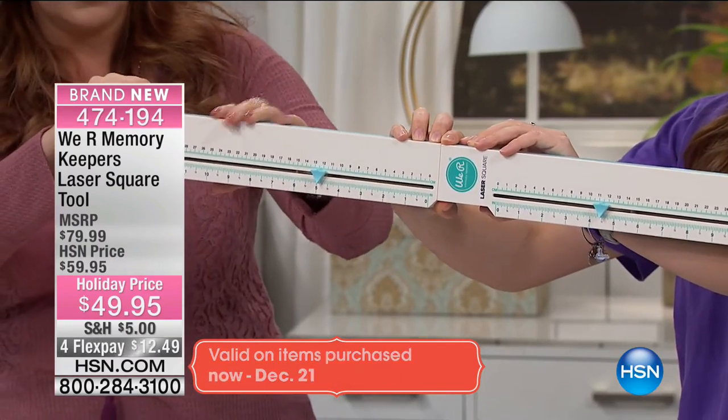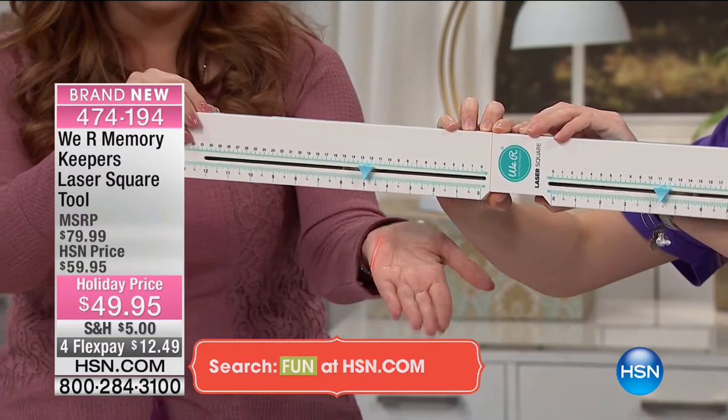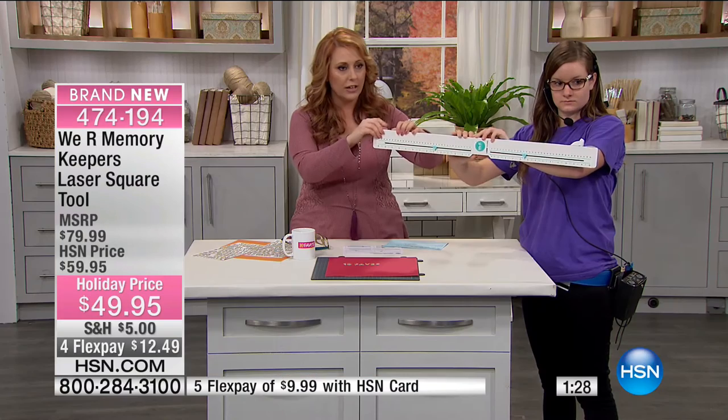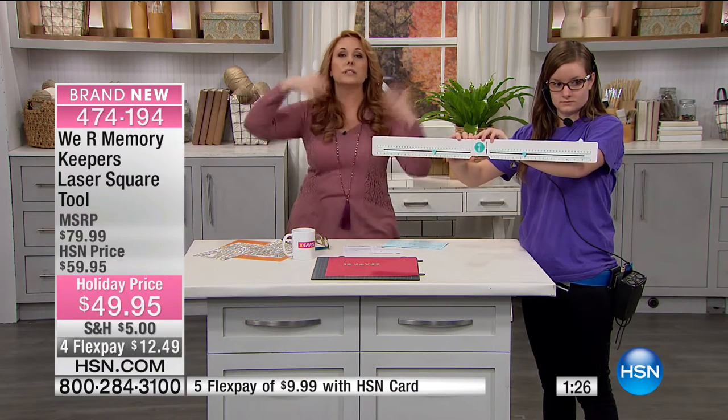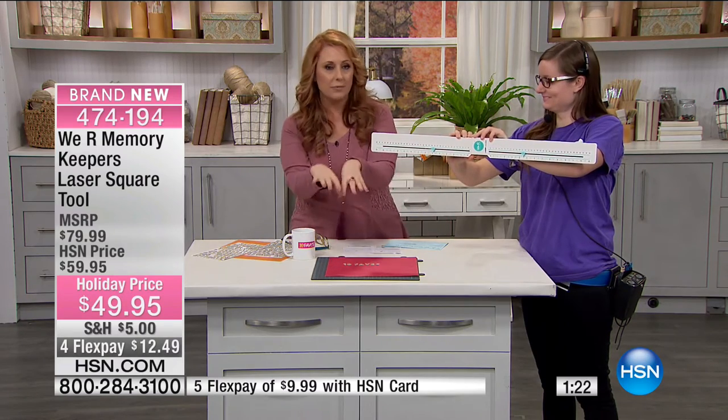All you're doing is turning the laser on, and you can see it on the table here, the laser. There it is right there. You see the laser? Again, you see it? I'm turning it on and off. So it's like a level when you're hanging pictures, but this is taking that concept and putting it in crafting.